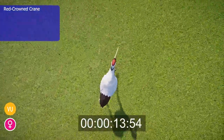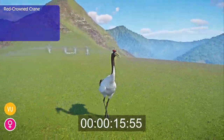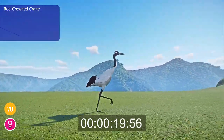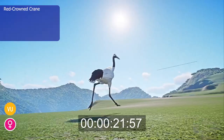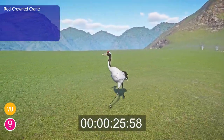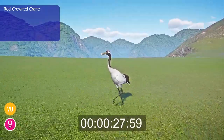Red crown cranes stand 5 feet to 5.2 feet tall and can have a wingspan of 7.3 feet up to 8.3 feet. They weigh between 10.6 pounds and 23.1 pounds. Males tend to be heavier than females, but sexes are otherwise alike.